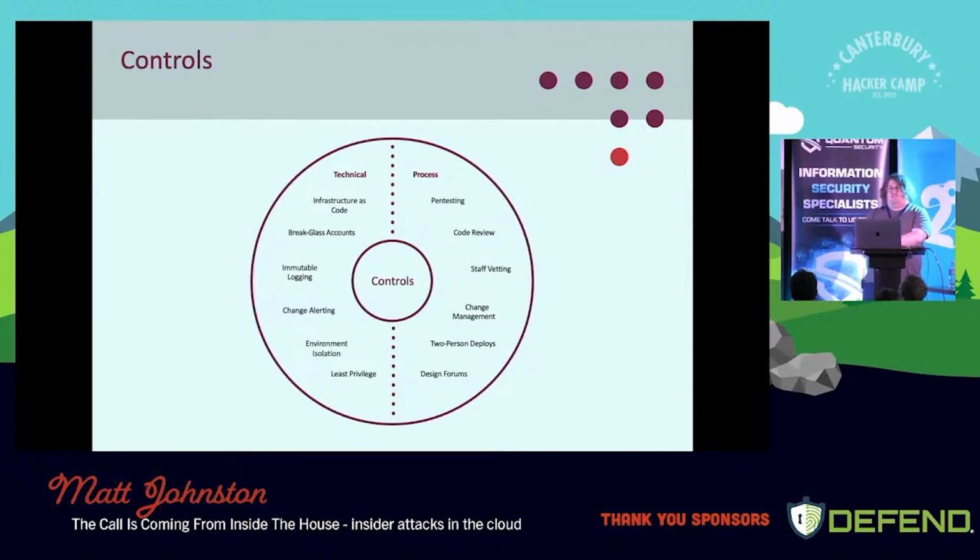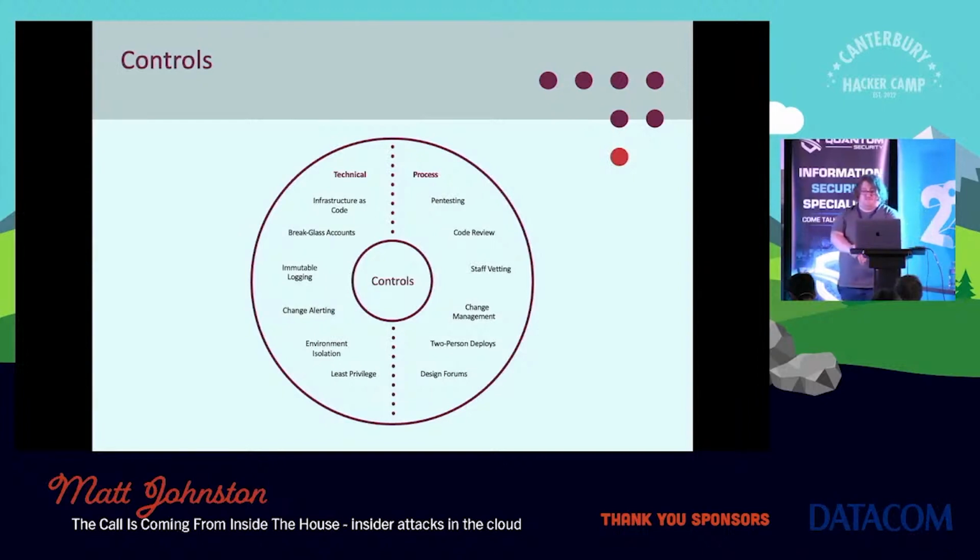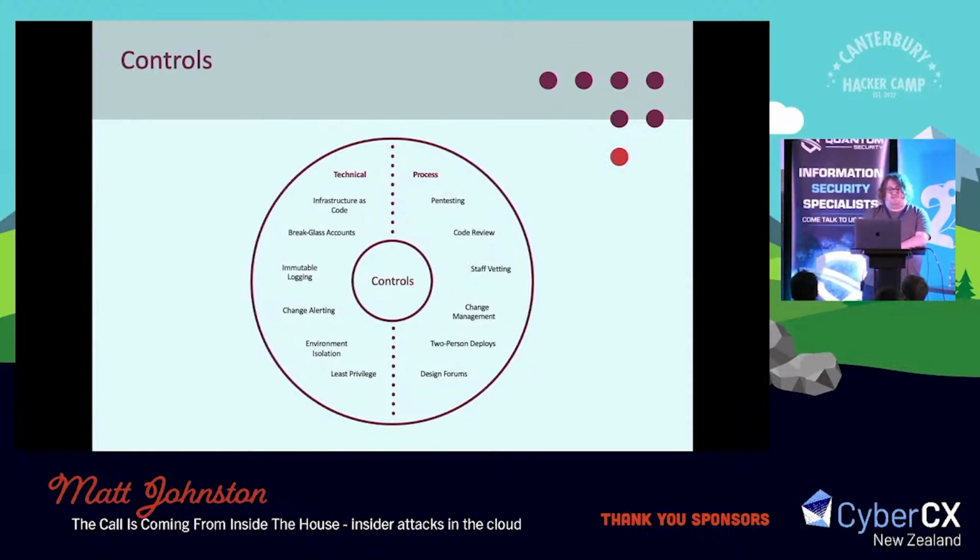Change management is everyone's favorite thing in the IT industry, particularly developers, but it forms a really important part of this, and getting that consideration and buy-in from security. Similarly, two-person deploys is a big one for me, having someone not being able to change environments without tie-in from someone outside the team. And design forums. I say design forums, and everyone in their head pictures the stuffy architecture forum they've been to where they spend 2 hours debating a minor change to their application. And this doesn't have to be that.